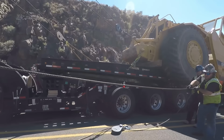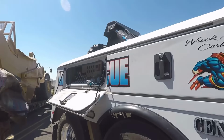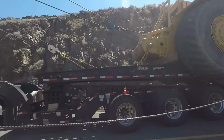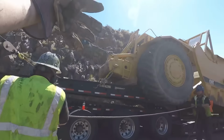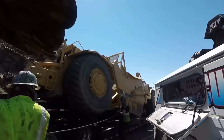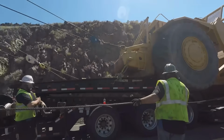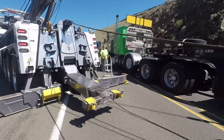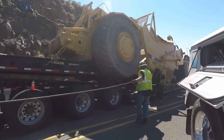So what we're going to do now is put the rotator's lines where 15's lines were, right over there, and keep these high lines on, but he's going to boom over a little bit so that we can get really good pull on that top end in this direction as we use Sarge, 15, and the rotator to keep pulling the trailer back on the road. And we're really close now. We're way away from that rock, as you can see on that other shot.